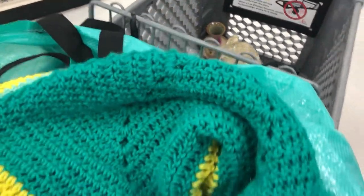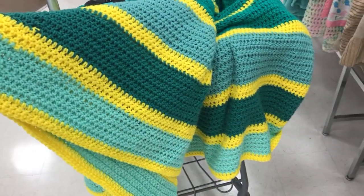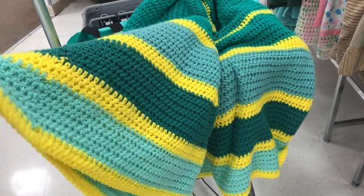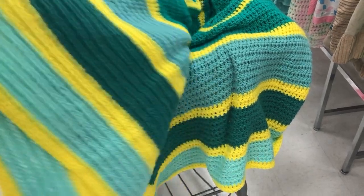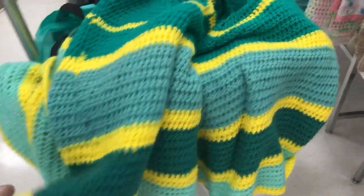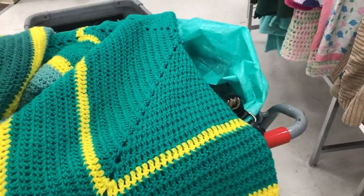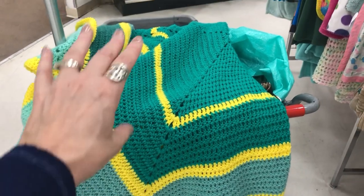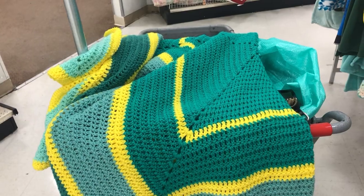Okay, so I found one crochet Afghan. Honestly, I'm not loving the colors, but that might match some kind of sports team or something, or somebody might like it. It's a concentric square, and it is half price, $3.50. So I think I'm saying concentric square the right way, meaning it just gets smaller, smaller, smaller to the middle. And it's a pretty decent size.